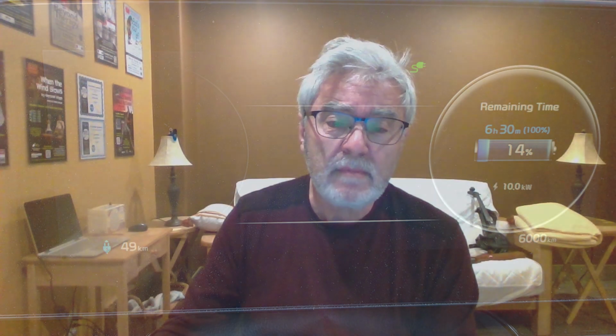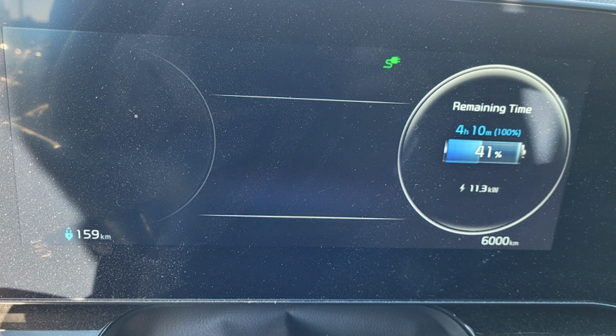Now, I did come back a couple hours later and I took a look partway through the charge, and I noticed that the power had increased from 10 kilowatts to just over 11, which is where it normally is. Maybe things are warming up, I don't know.